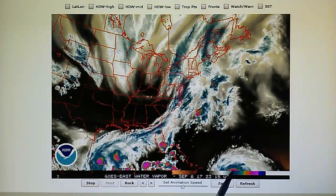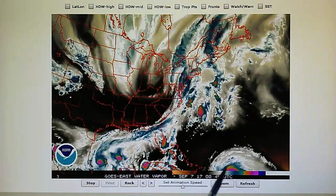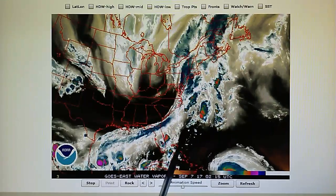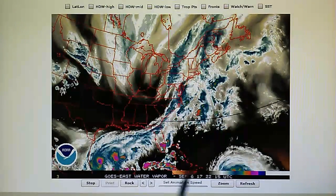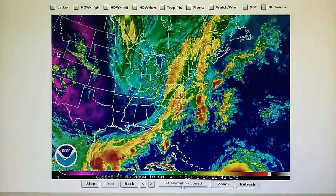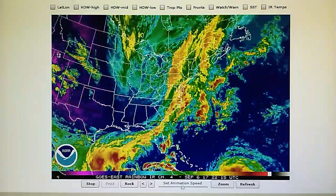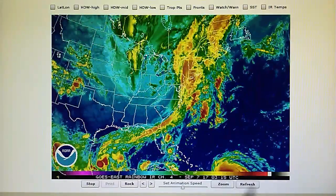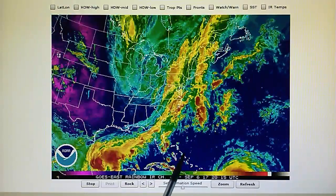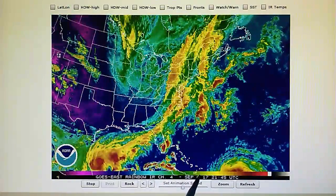And this is Irma clipping along right here. It's coming up to the west-northwest right here. And we can see the high pressure setting up. And so that will steer this, coupled with the high pressure at the south side of this storm, will help to steer this to the north. We may see this storm move along the eastern seaboard. It may skirt the Florida coast.